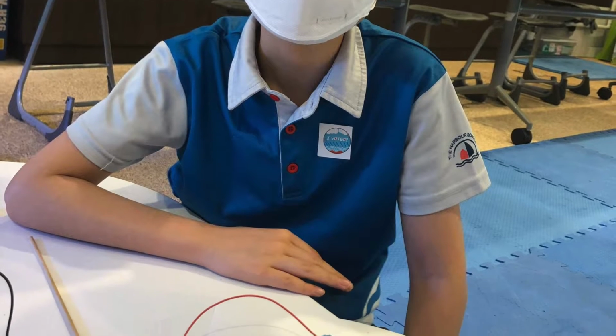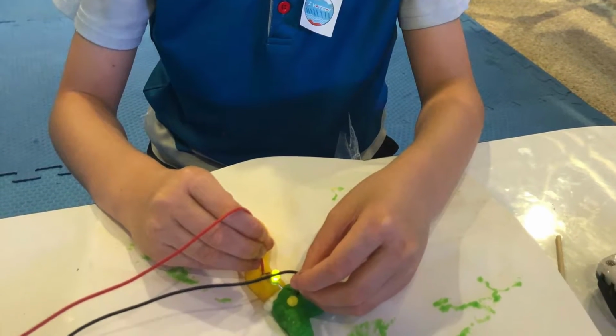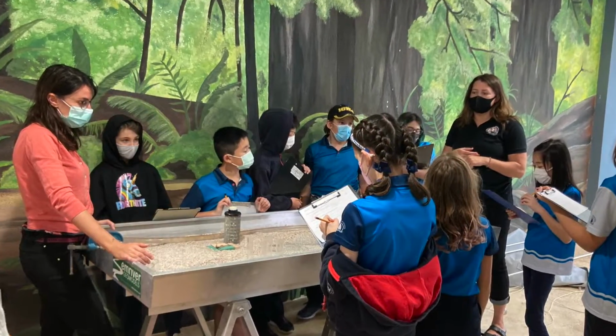Alongside the electricity lesson and the animals that they make, they also learn about the world's magnetic field and how animals utilize the magnetic field to find their way around the ocean.